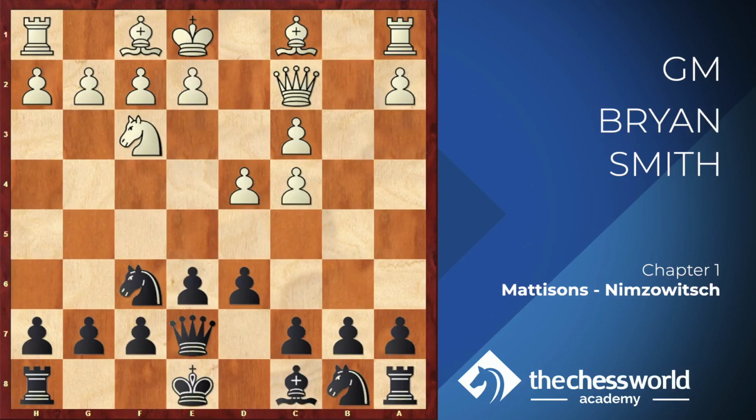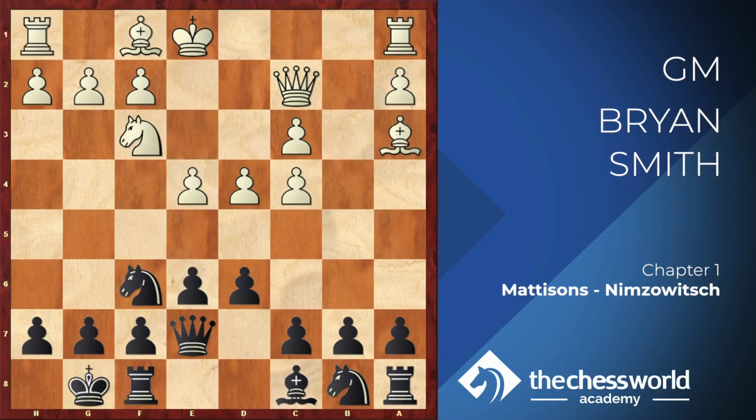Instead, bishop a3. So as we saw, if Black just ignores this and castles, this would have fallen into a trap, because then White would get e4 in, and e5 would not be possible for Black, so it would lead to some problems for Black.